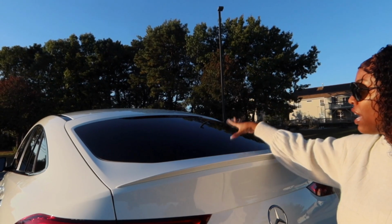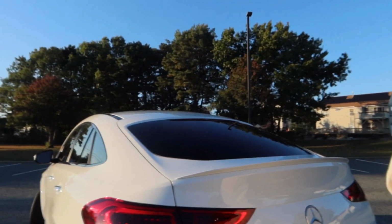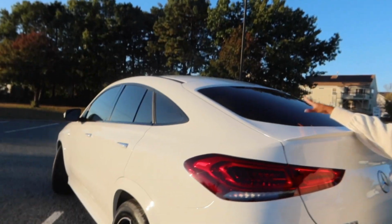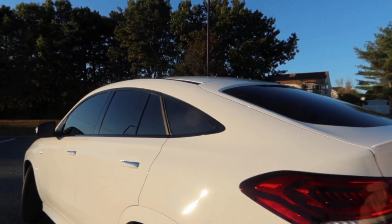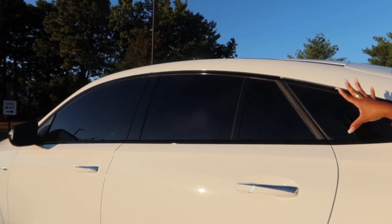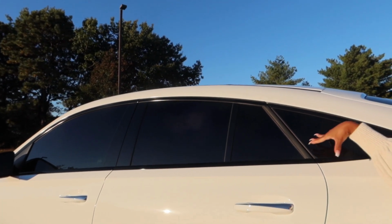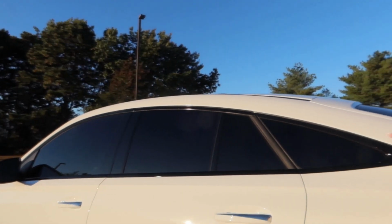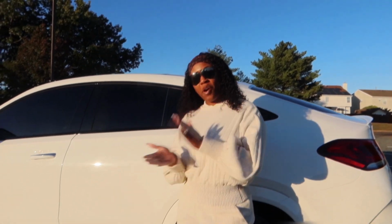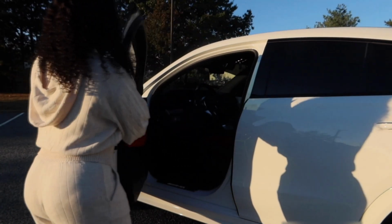I did the 5% tint on the back windows, and he tinted right over the factory tint, so it gives it a darker look. And I did 5% on the sides as well, and it looks pitch black because he went over top of the factory tint. Alright guys, so that's the outside of the car. Now let's just get inside and see what we got.